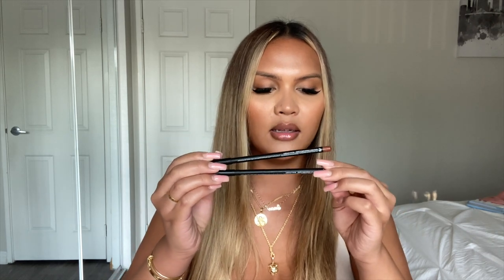I actually went to Sephora the other day and got a couple of things. Mostly lip liners, honestly. So I got these two lip liners from Morphe, and they're called Bite Me and Spify. Let me see.